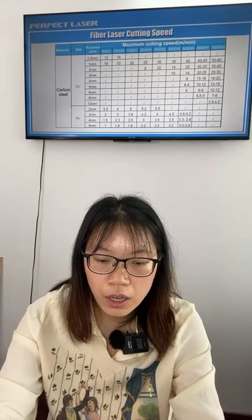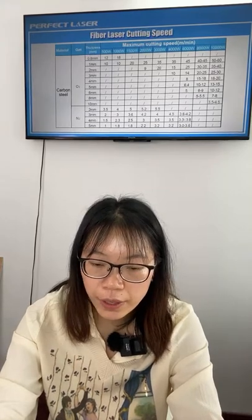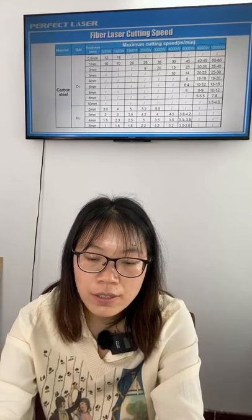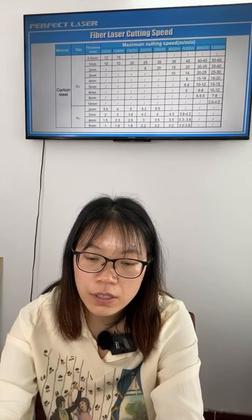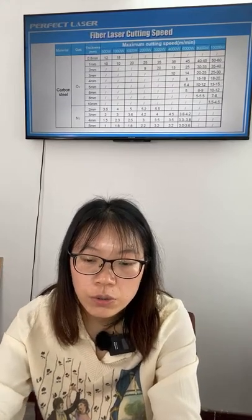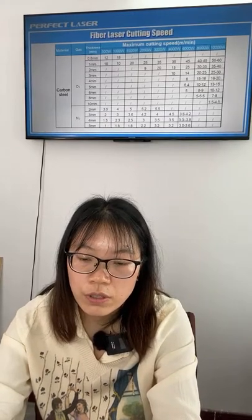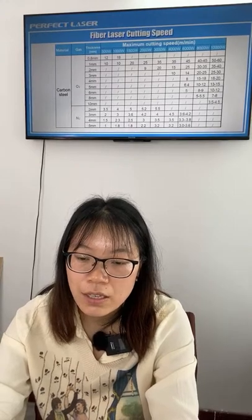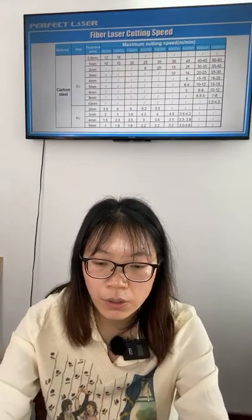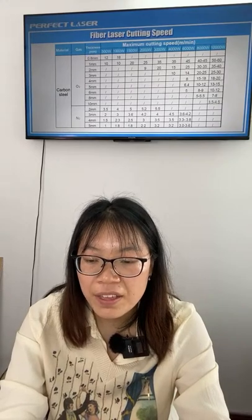Yes, carbon steel. Okay, for different thicknesses, you can see this machine can be equipped with 500 watts, 1000 watts, 1500 watts, and 2000 watts, and 3000 watts, 4000 watts, and 6000 watts, 8000 watts, and 10,000 watts. You can see the higher the power, the greater the cutting thickness.